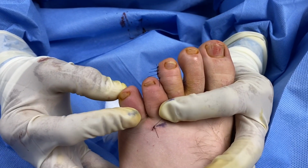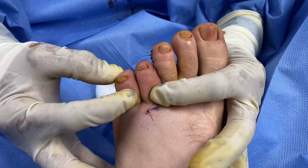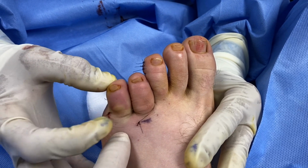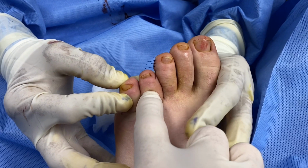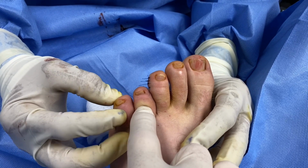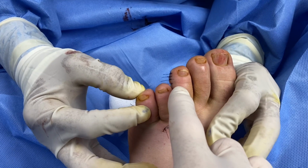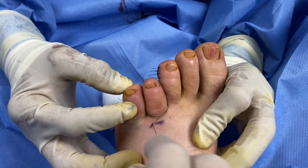There we go. Perfect. Okay, so a total of 3 procedures. We shortened toe number 5. We lowered toe number 4. And we decided, and you guys will be able to compare the before and the after, in respect to the third, we also decided to do a toe tuck here.